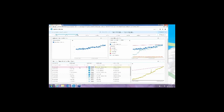The first one is kind of intuitive: the more loan growth you have, the more users are coming to your website, and with the additional load, it would impact your transaction response time. So that is a 0.99 correlation. If you had a 1.0, that's perfect correlation.